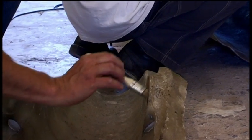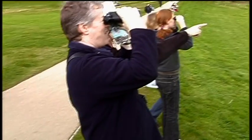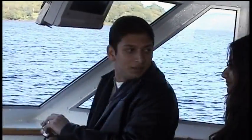Our job is creating illusion, and the Loch Ness Monster is another one of those archetypal myths that would be great to have a go at, really. There have always been the believers: "It's something that's alive." And the skeptics: "It's a rock." But is it possible, using state-of-the-art animatronics, to build a monster that will convince them all?